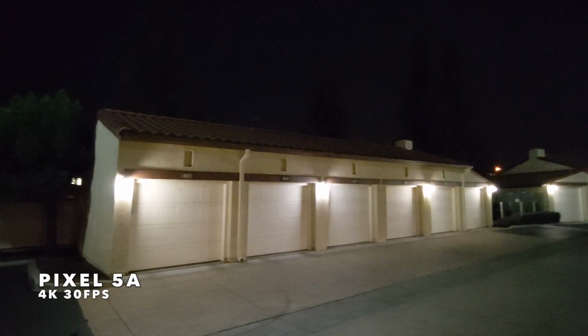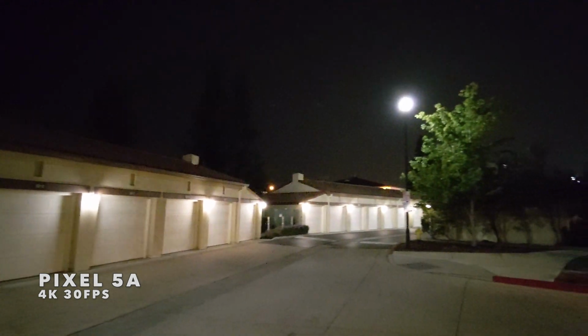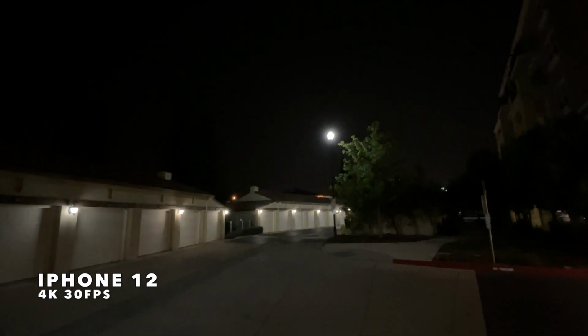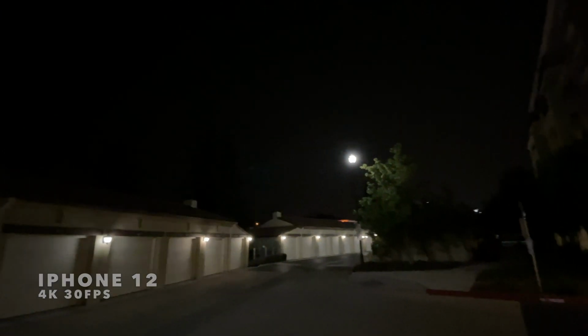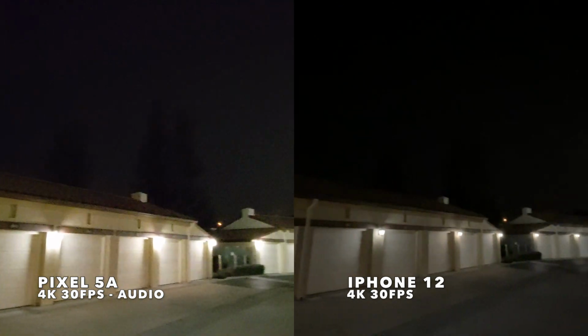Everyone, so here's some low light video at 4K 30 frames per second, starting out with the ultra wide angle lens on each here. So I'll just pan around to give you a feel for what these ultra wide angle lenses look like. And the iPhone obviously has the wider field of view, meaning you can fit more into the frame here. So again, this is the ultra wide angle lens on each at 4K 30 frames per second.